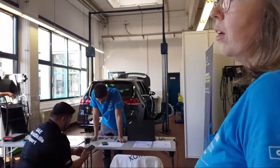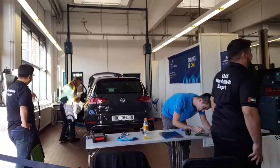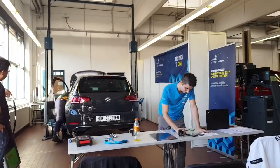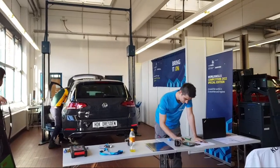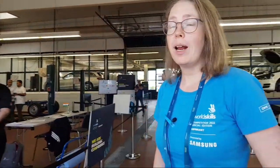We have the competitor from Australia preparing the workstation. And so let's get back there and talk to Grant Patch. He's the skill competition manager of automobile technology, so he's the chief of everything regarding the skill. And he can explain a little bit more what the competitors actually have to do, what the tasks are.